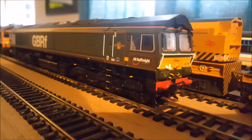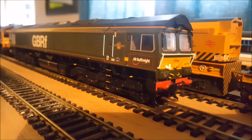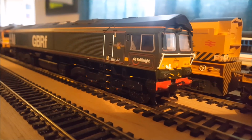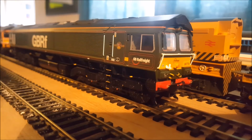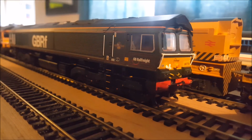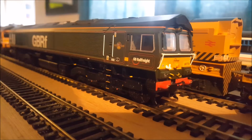So you kind of think to yourself, for that sort of money, is it really worth it? Like I said, I haven't really run it to make a proper decision on that. I'm really happy with the sound because I think it definitely sounds like a 66. It definitely sounds different to the 67, which has got the 67 sound chip from TTS, but Hornby obviously were badging that as a 66 as well. But I'll just show you what you can do.